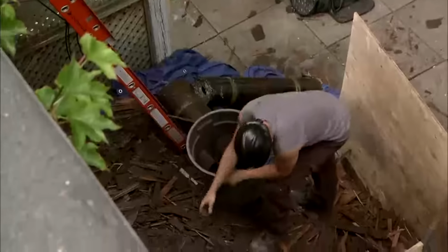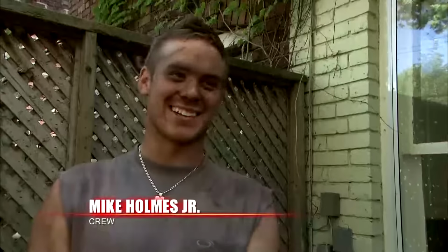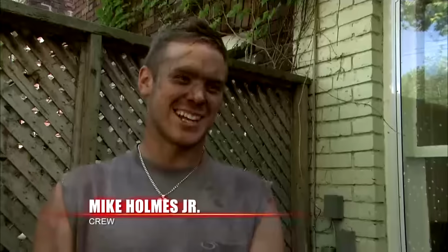I haven't been counting the buckets, but I think it took a little more than 50. Just way too many. If you count, it just drags on and on, so just get it done.